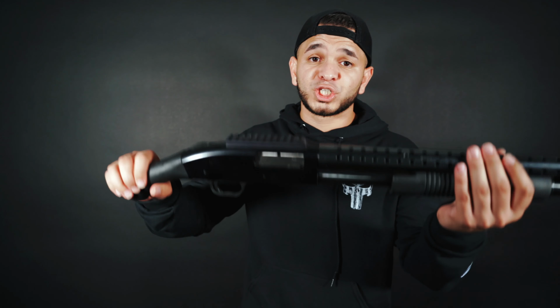Now, there's a shorter version, it has the Raptor grip on it. So think about that. It all depends. How modified is that shotgun that you have?